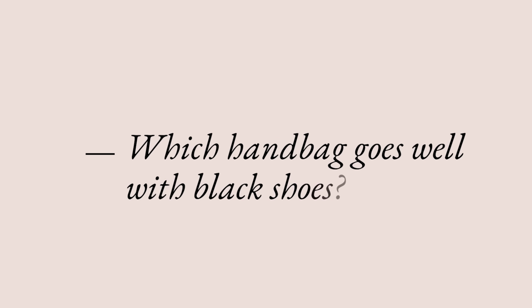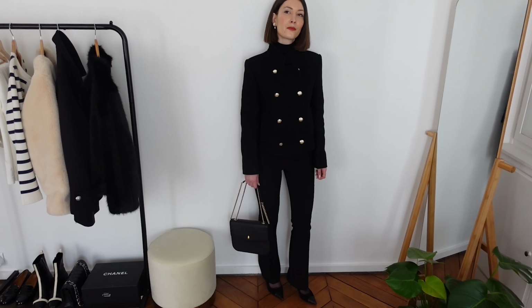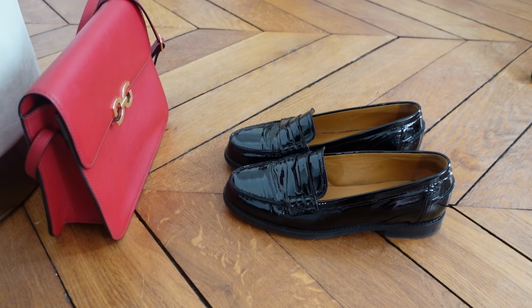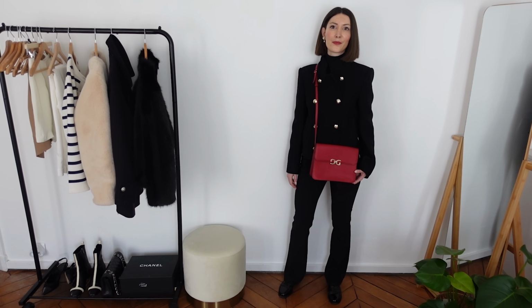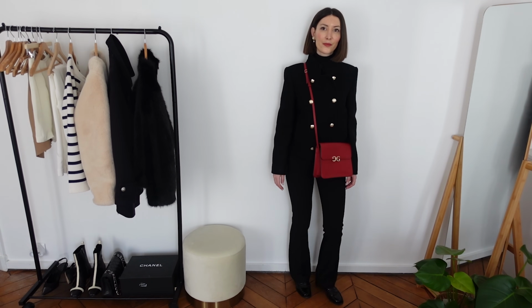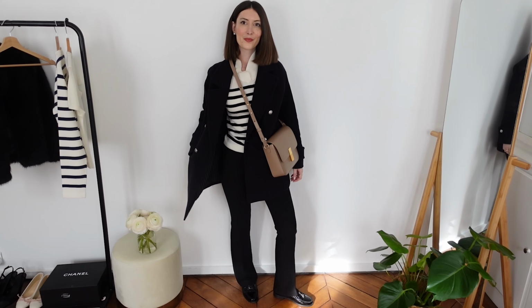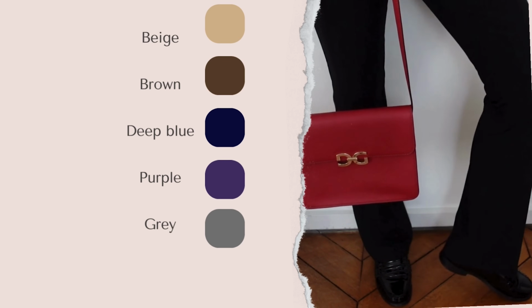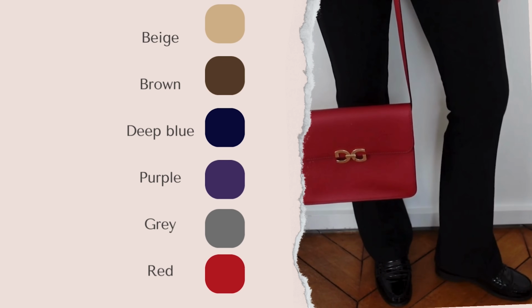Which handbag will go well with black shoes? Black is such a neutral color that the combinations are endless. Of course, black bags go well with black shoes, but try also beige, brown, which looks very nice, and a little bit more interesting: deep blue, dark green, brown, purple, gray, or even maroon are very nice.